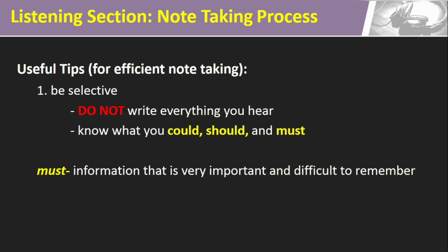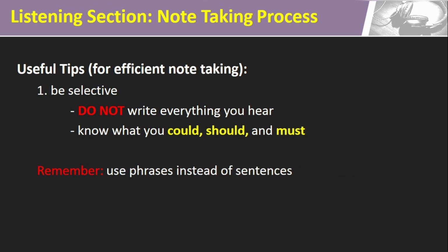Then, the musts. The musts are details that are very important and difficult to remember. They can be key concepts like the main idea, major details, purpose of a visit, or even task requirements. The mentioned details are rather important, because most of the questions in the listening section will focus on key concepts. In addition, when writing key information, use phrases instead of sentences. By doing so, you will have time to focus on the listening passage.